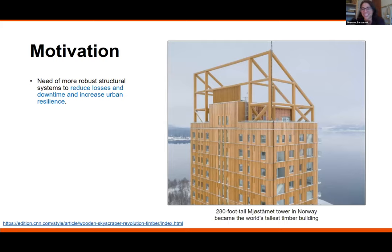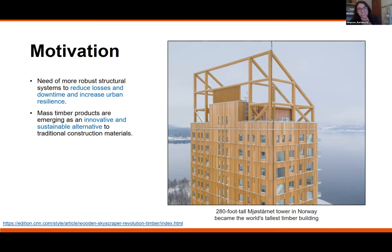So as was presented in the last presentation, we're seeing this push towards more resilient buildings, thinking about post-earthquake losses and repairs, and really thinking about the impact that the loss of a structure can have on our community and our urban environment. At the same time, we're seeing growth in the mass timber industry, which is pushing rather innovative structural systems, as well as offering a sustainable alternative to a lot of the materials that we typically use for construction in seismic zones.